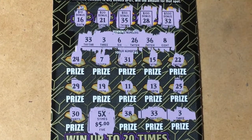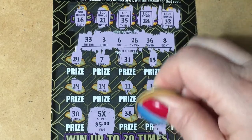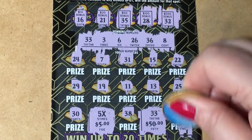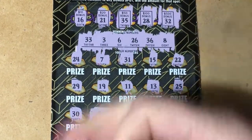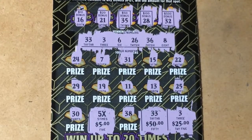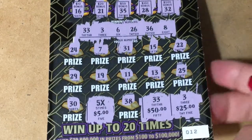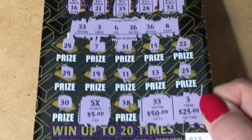Okay, I'll take that. What's under 33? $50! Oh my goodness! It's a hundo! I was not expecting that. Oh, my husband is going to be so surprised. Was not a stowaway. I was a hitchhiker, so I can pay for the gas. Okay, ticket number 12. Ring the bell for $100. Not for a payback, though. I'm surprised. Okay. I gotta take a break.